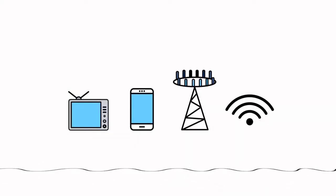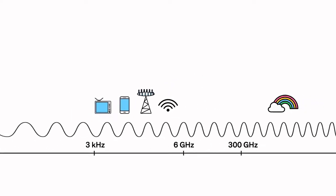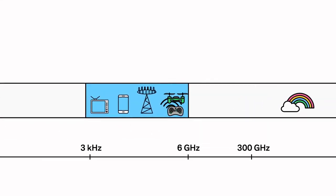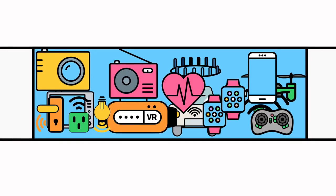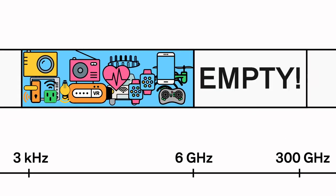Your smartphone and other electronic devices in your home use very specific frequencies on the radio frequency spectrum, typically those under 6 gigahertz. But these frequencies are starting to get more crowded. Carriers can only squeeze so many bits of data on the same amount of radio frequency spectrum. As more devices come online, we're going to start to see slower service and more dropped connections. The solution is to open up some new real estate.